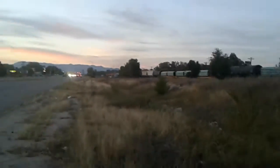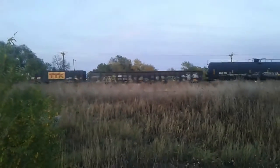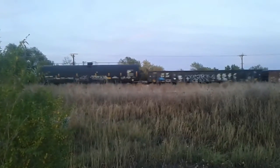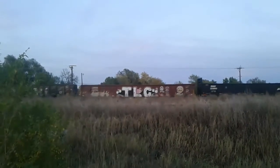Five engines, I don't know if you can see that good, but five engines. Pretty cool. But oh well, I've seen five engines before, it's okay. And I've got plenty of Norfolk Southern, so it's all okay. But here's the rest of the train.